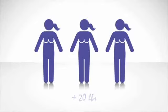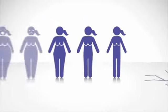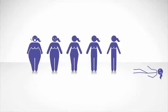So statistically, some patients will gain a little, some will stay the same, and some will succeed. When you see numbers like this, it causes you to wonder, why would you ever put your patient's success to chance? An actual measurement of their caloric needs is the only logical path to long-term success.